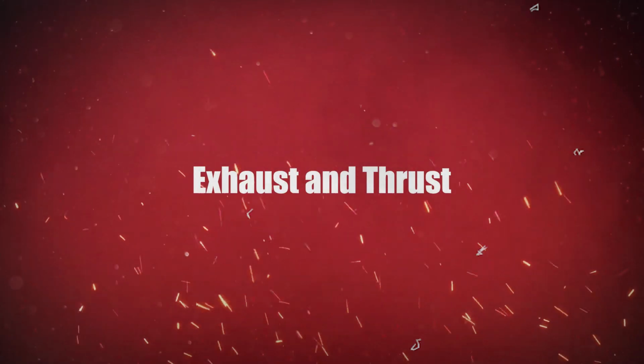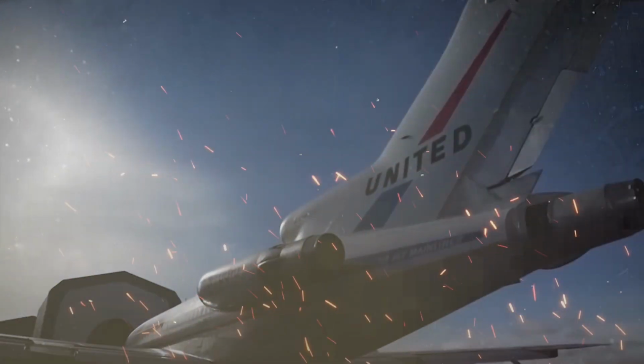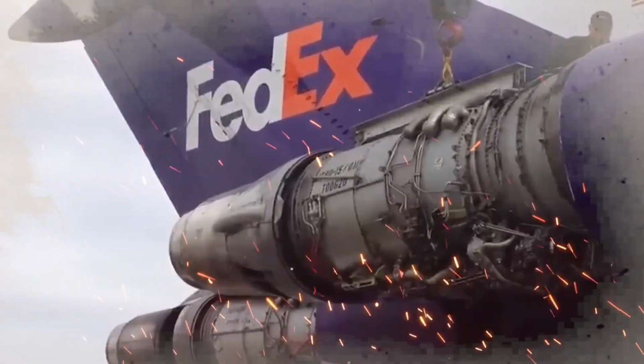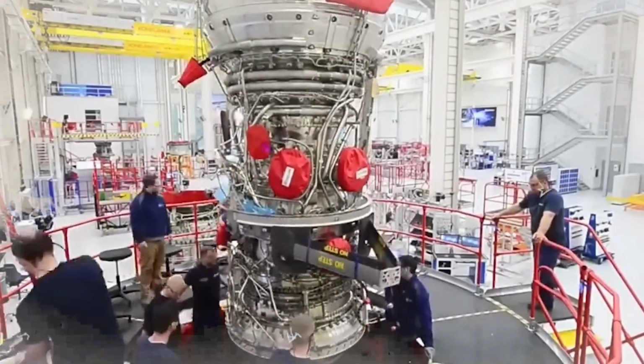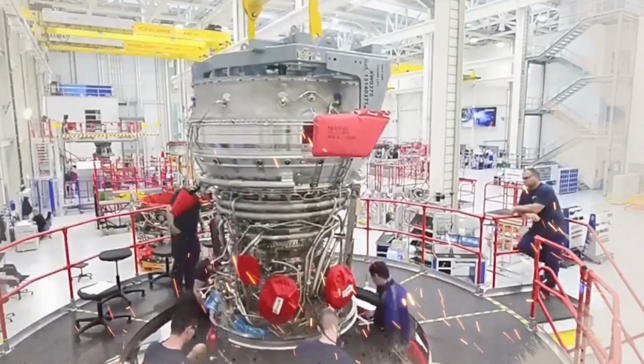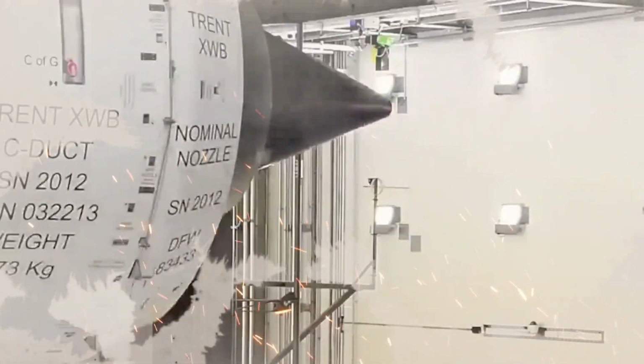Step 5. Exhaust and thrust. The nozzle channels the high-pressure gases and speeds them up to an incredibly high velocity. These gases provide a strong thrust force as they leave the engine. This push successfully counteracts the drag exerted on the aircraft, allowing it to fly ahead with tremendous speed and efficiency.